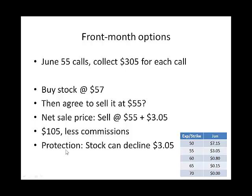I like to define protection as the amount the stock can decline before you start losing money. In this case, we sold the option for $3.05. So if we take our purchase price of $57 and subtract $3.05, we get $53.95. That's our break-even point. So if the stock declines as much as $3.05, we're still not losing any money. We have our stock at 57, and what we will have lost is less than what we collected in premium, so we still have zero or a small profit. And that's the protection. I call it downside protection.